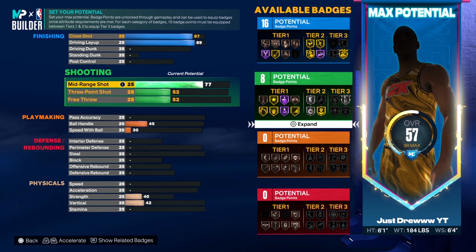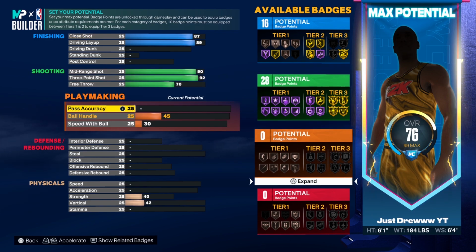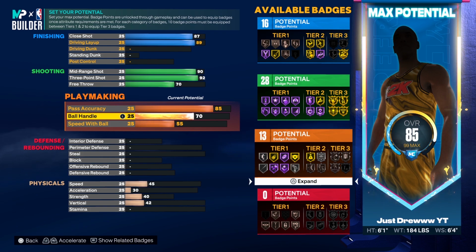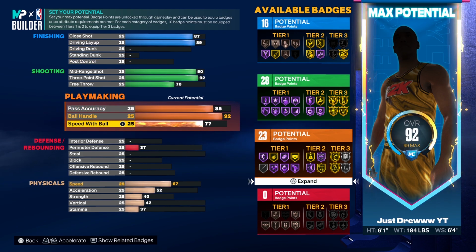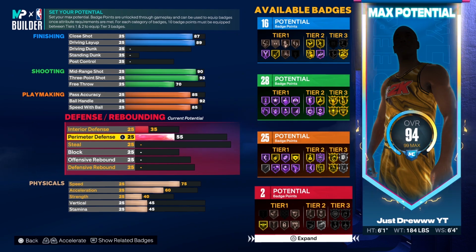Then for his shooting, I'm going to put his mid-range shot up to a 90. His three-point shot up to a 92, which will allow me to get gold limitless range and gold deadeye. And I'll put his free throw rating also up to a 70. Then for his playmaking, you want an 85 pass accuracy, a 92 ball handling, and an 85 speed with ball.